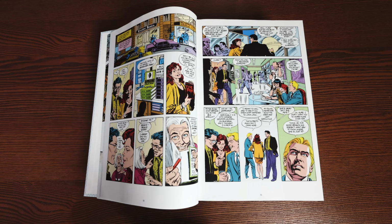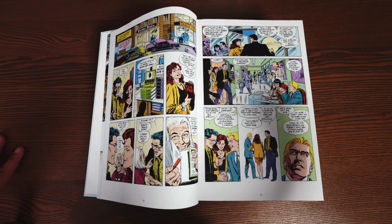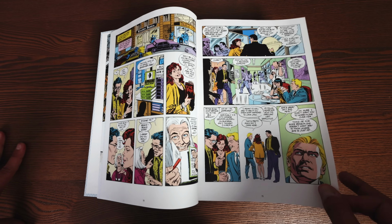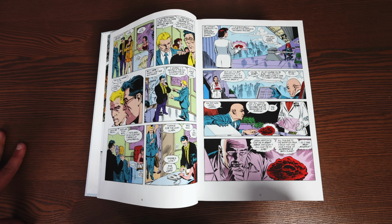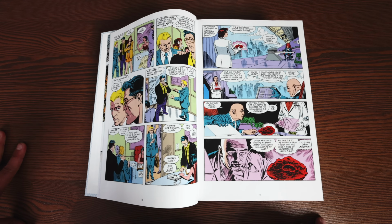Now, I think the writers do an amazing job of catching you up to speed on what's happening with these characters and what happened previously. But it will spoil some of the things that happened beforehand, but honestly, that stuff hasn't been properly collected. We've got a series of 3 really bad trade paperbacks.